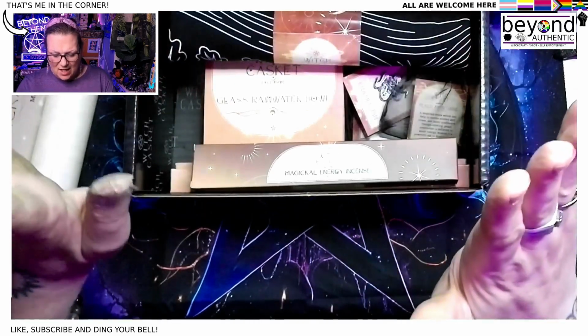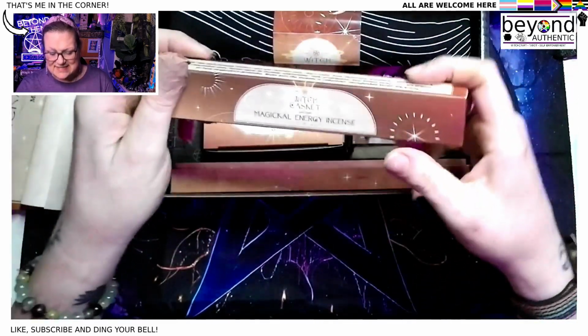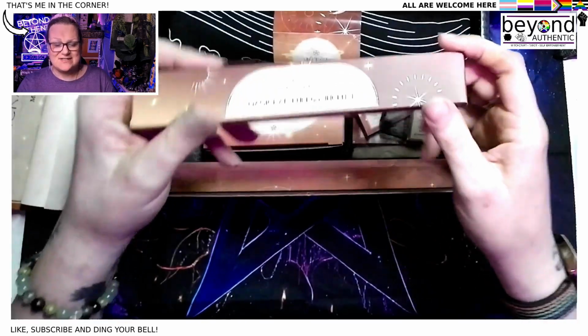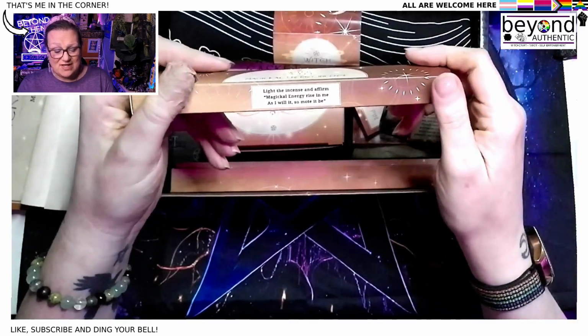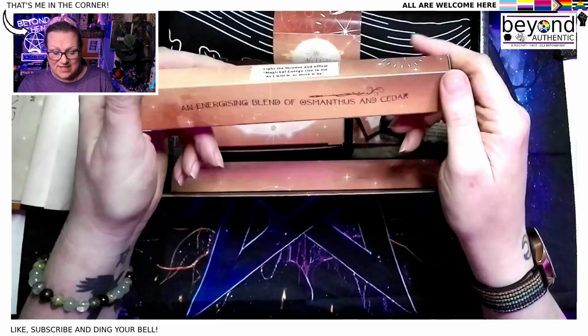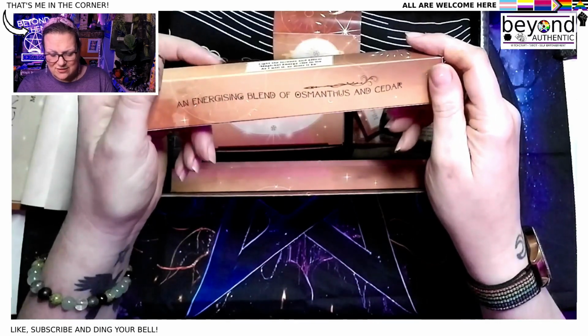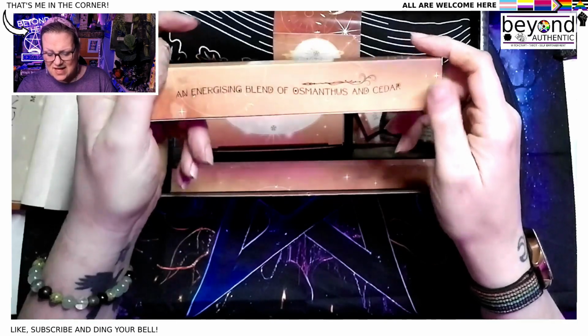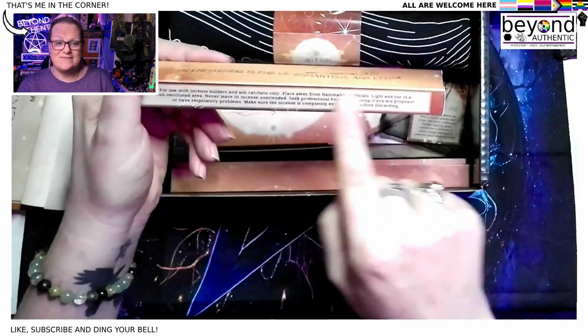So then there's lots of other bits in here. I haven't looked at them, but I'm imagining this is, yes it is, an incense. I recognize it by the box shapes. It says, like the incense and affirm, magical energy rise in me, as I will it, so mote it be. Oh, it says it's an energizing blend of osmanthus and cedar.